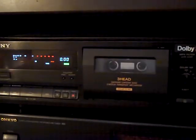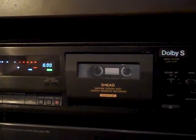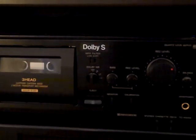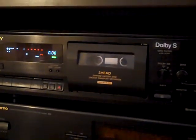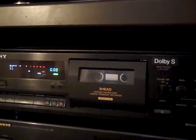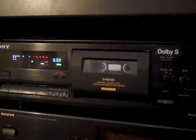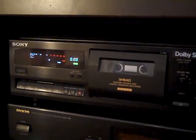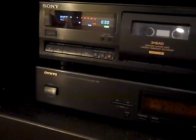Sony 3-head cassette. This is the TC 615S. This is a good tape player. I have a Nakamichi DR1 that has a capstan making a little bit of squeaking sound, so I pulled it out of the system and dropped this one in place until I get that capstan running smoothly and quietly. Nothing worse than all that chirping noise.